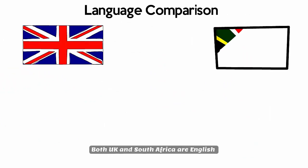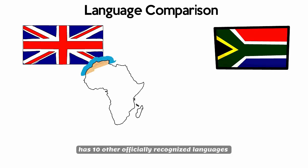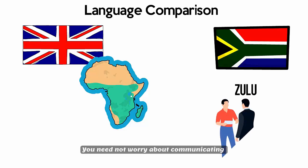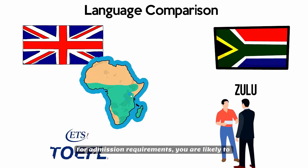Language comparison. Both UK and South Africa are English-speaking countries, and courses are offered in English. South Africa, however, has 10 other officially recognized languages, and in some universities, specific courses can be offered in either Zulu or the popular Afrikaans language. You need not worry about communicating with people in South Africa, as most South Africans speak or understand English. For admission requirements, you are likely to provide either TOEFL or IELTS score to prove your proficiency in English.